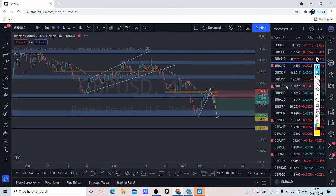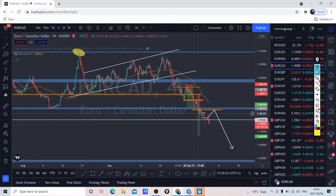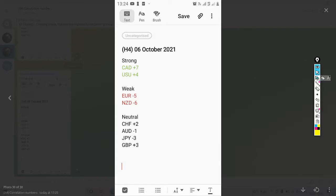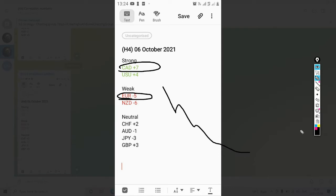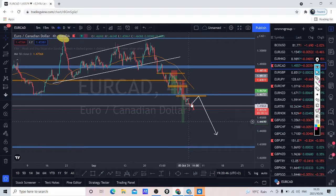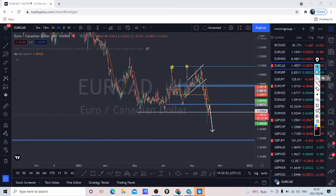Okay, we have the Euro Canadian dollar. On this one, I'm still holding some trade that I took here as well, because based on these numbers here, I can see that we are still aggressively bearish here, and the market obviously is going to continue selling. But if you've been in this trade for quite some time, you can start closing your money, guys, because the market is coming to these extreme supports.